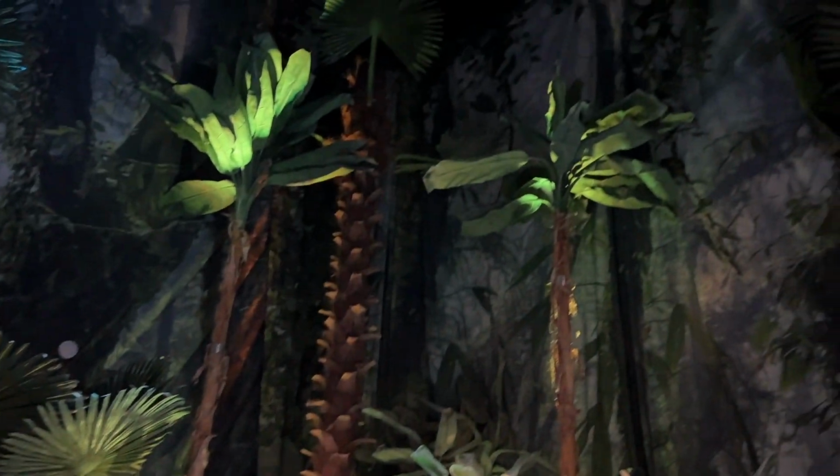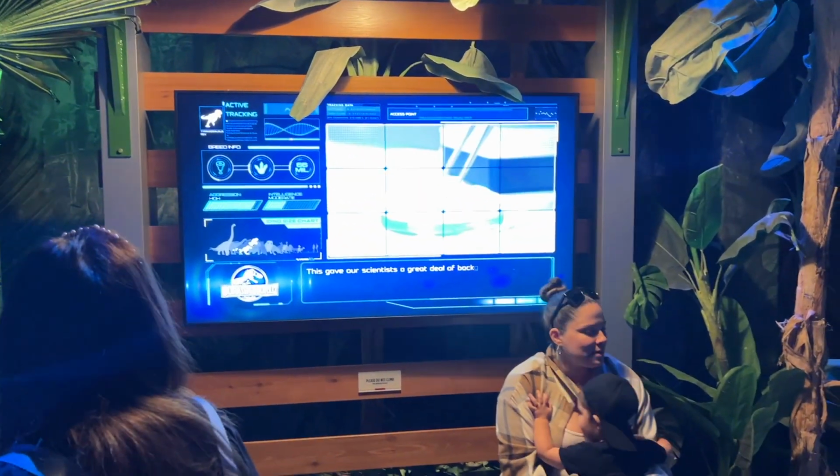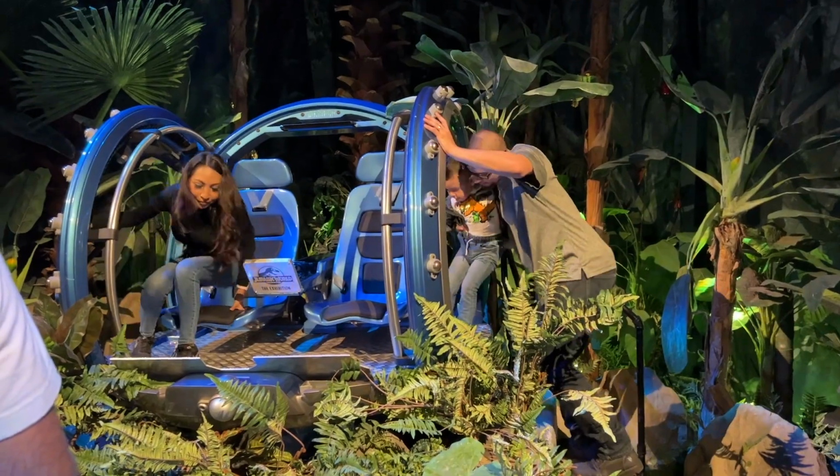And this is just a nice room as well. And then over here, they've got an informational screen and what have you, but I think that's really all that's in this room: the gyrosphere for getting photos, and everybody takes their turn, so it's a little slow going.